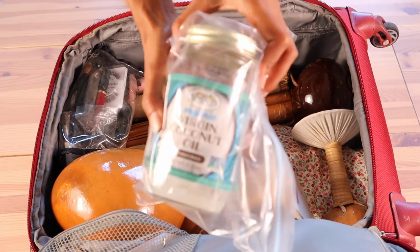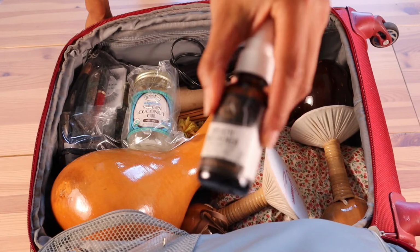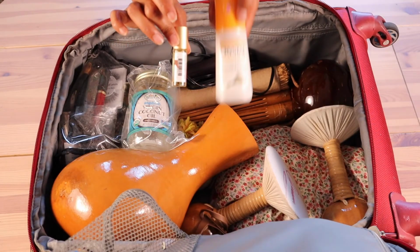I'll also pack my coconut oil because the last thing a spectator wants to see are ashy dance legs. Then I have my breath spray. We do a ton of audience interaction in our shows, so I always like to make sure I have good, fresh smelling breath just so I feel way more confident in talking to the audience. I'll also bring my body scent oil and my deodorant. Part of looking good is smelling good.